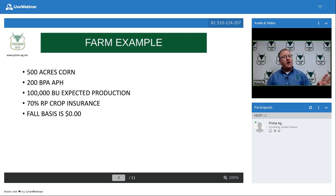Here's our basic farm right now. We've got 500 acres of corn, a 200 bushel APH. An important part of this is our crop insurance. We bought 70% revenue protection. And for simplicity's sake, we're putting a fall basis in here at 0.